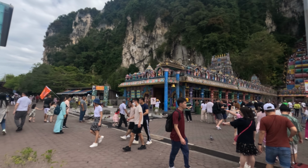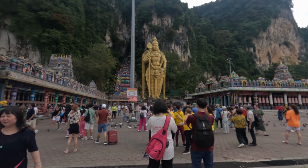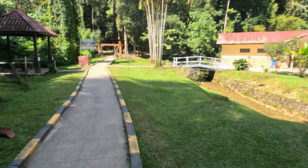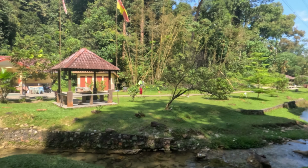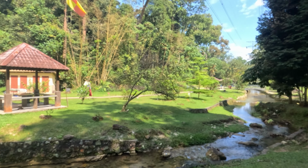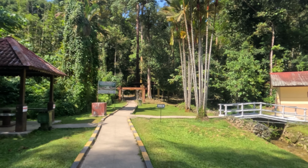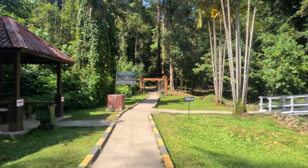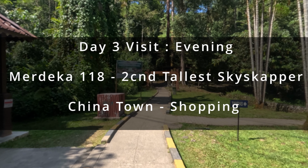After visiting Batu Caves, you can plan your lunch. There are many restaurants nearby, and then you can plan a travel to Kanching Waterfalls. This is a place to relax as you will be exhausted by climbing 272 steps in Batu Caves. So, this place is very quiet and calm. It is very cool due to trees, and enjoy a bath in the waterfall, which will be very relaxing for the day.